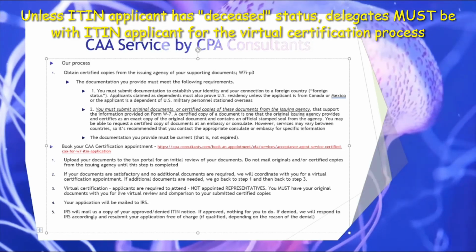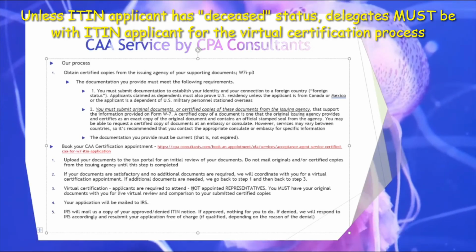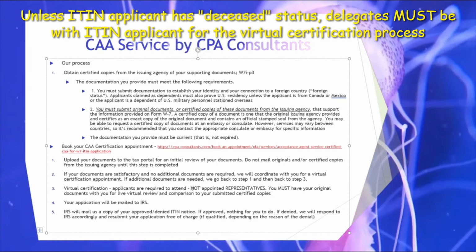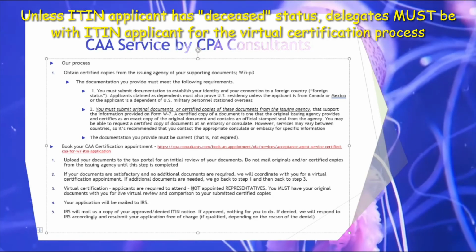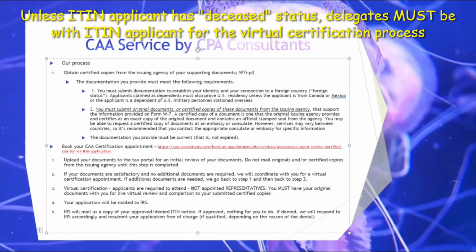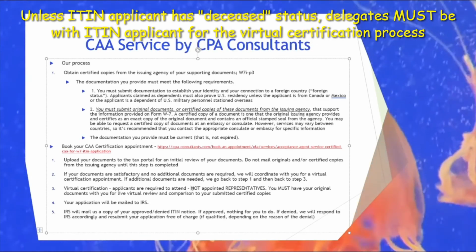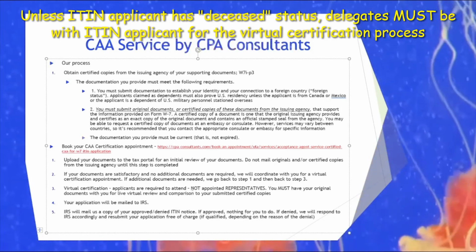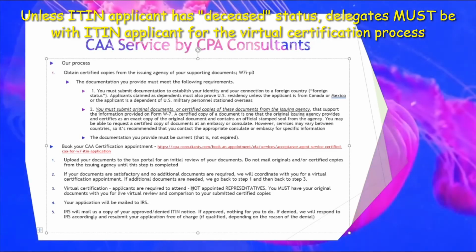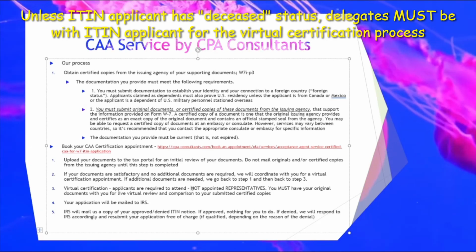Applicants are required to attend, not appointed representatives. I know that some of you have power of attorney, or you hire a CPA office. I cannot certify just with your representative. If you have a representative that you want to sit in with you during the meeting, then we can do that. But for the virtual certification, I will need to see you on that meeting. I will have to see the actual person applying for that individual tax ID number.